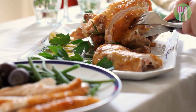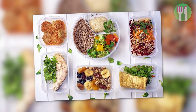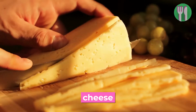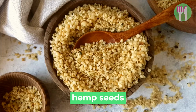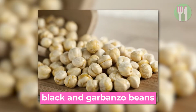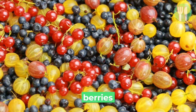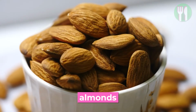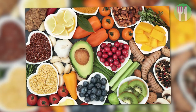Let's start by having a look at the foods you can eat. The GOLO diet seems to encourage whole, minimally processed foods. The key foods you should be incorporating on a daily basis include animal proteins such as beef, chicken, pork, eggs, milk, cheese and yogurt, seafood, fresh or frozen, healthy fats such as coconut oil, olive oil, chia seeds, hemp seeds and flax seeds, whole grains such as brown rice and quinoa, legumes such as pinto, black and garbanzo beans, other vegetables such as potatoes, sweet potatoes and winter squash, and fresh fruits, especially berries. Also on the list are green vegetables such as asparagus, broccoli, kale and zucchini, and nuts such as almonds, walnuts and cashews.